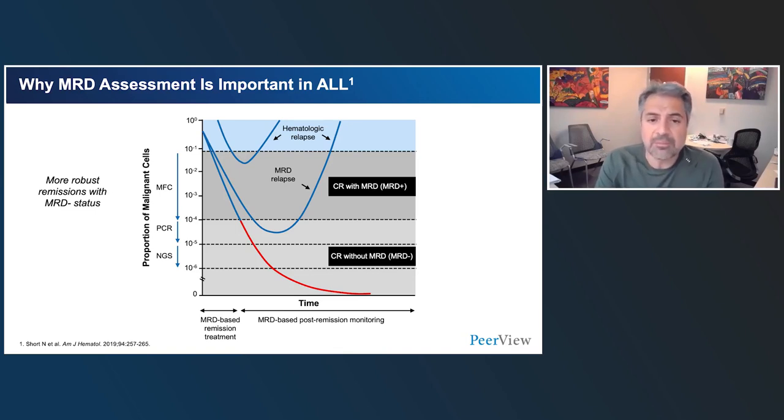They do relapse because there's something minimal or measurable that we do not see present. A remission is defined by less than 5% of blasts. Everything below the 5% of blasts is called minimal disease or measurable disease. And if we leave it there, the patient will relapse. Therefore, in order to prevent relapses, in order to provide a durable remission, we need not only to induce a CR, but to induce a CR with MRD negativity.